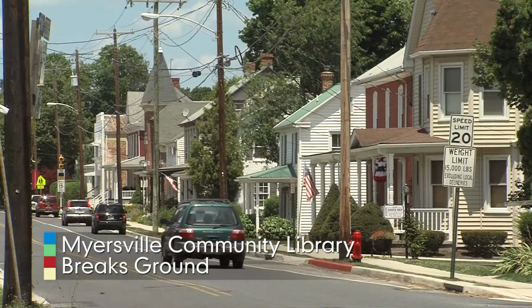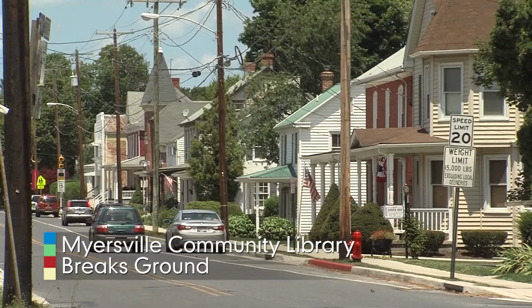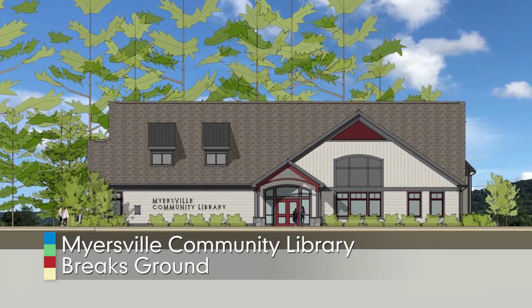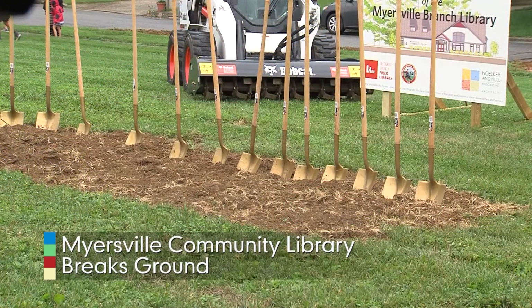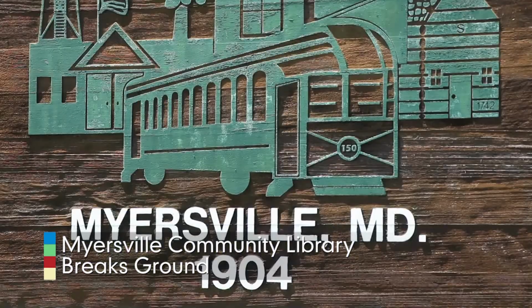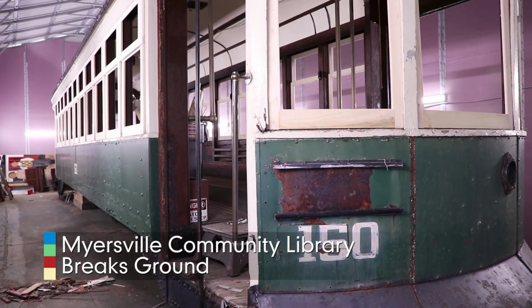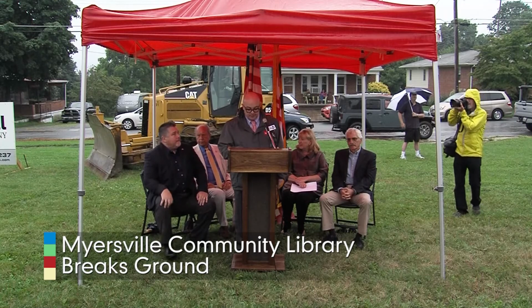The town of Myersville has wanted a library for over a decade, and with efforts by County Executive Jan Gardner and Myersville Mayor Wayne Creedick Jr., the library is on its way. The 7,000 square foot library will be built at the site of Myersville's original town hall at 8 Hart Place. To reflect Myersville's history, the building will incorporate space to display one of the town's original trolley cars, trolley number 150. The library is scheduled to open next summer.